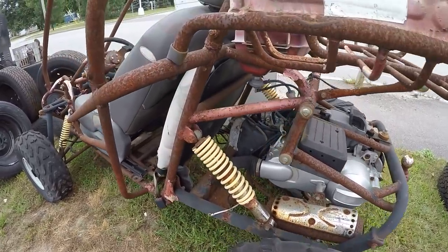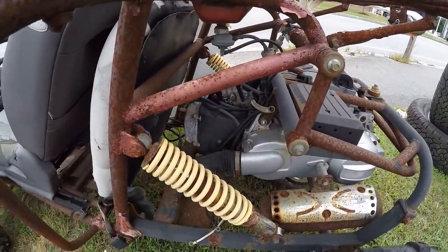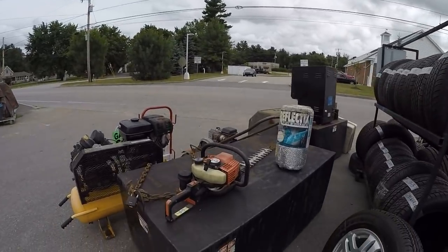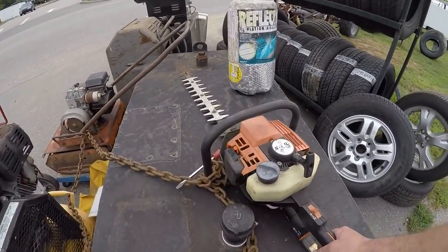But that's what I find interesting, because I have a whole lot of engine parts for this thing. But let's take a quick look around, then we'll come back to that. I might make an offer on that. Then again, I got enough projects. That's a diamond in the rough right there.